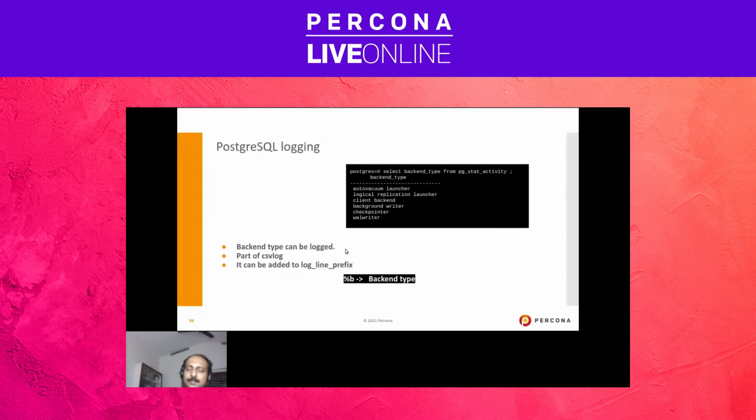It is already part of the CSV log, so we can optionally add this to log_line_prefix if you are using normal Postgres logs.